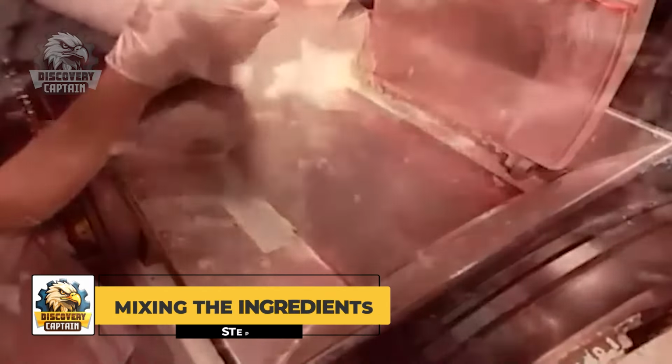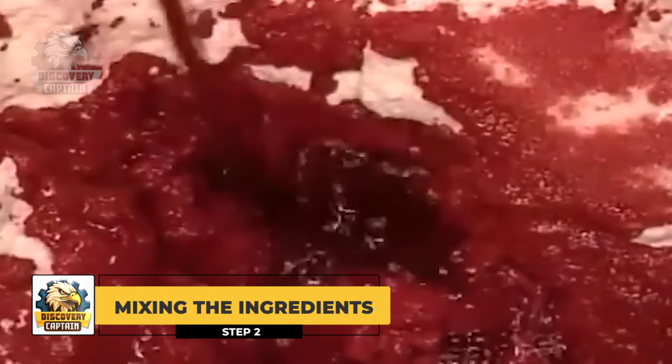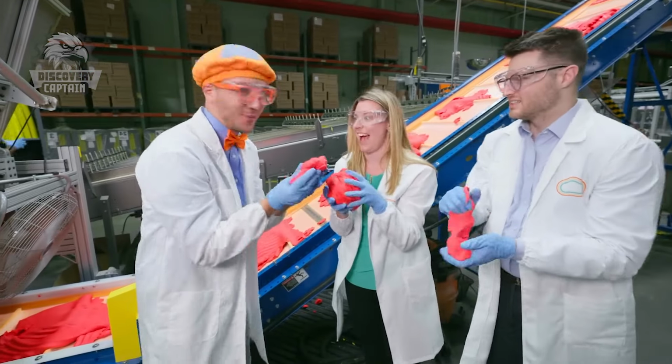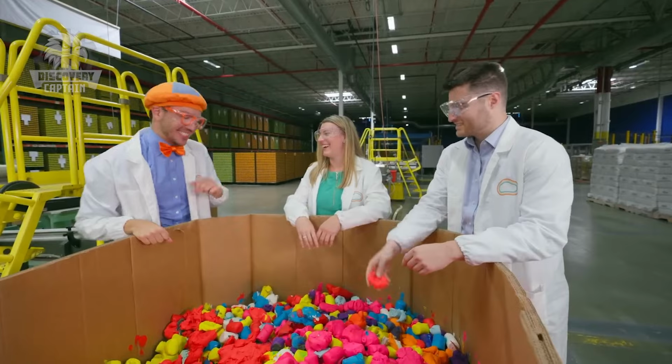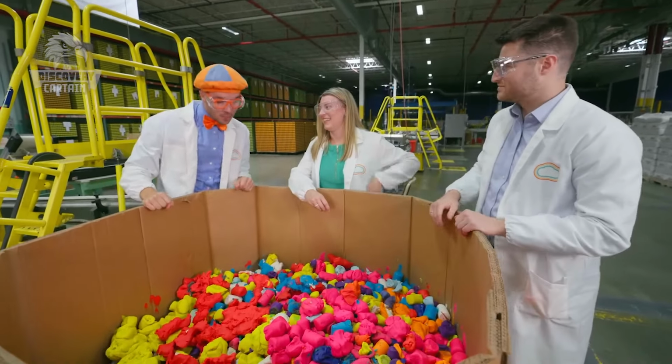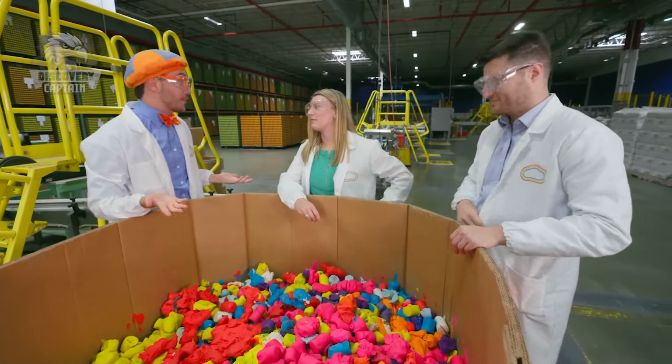Once the ingredients are prepared, they are put into large industrial mixers. Ever wondered how Play-Doh achieves its perfect consistency? It's thanks to a thorough mixing process that ensures all components blend perfectly. This process can take several hours to ensure everything is well mixed.